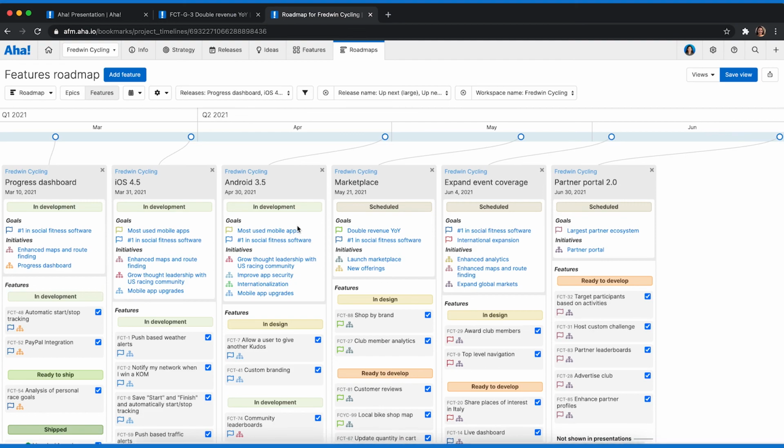Now you've seen how to organize, analyze, and prioritize features. I hope this gave you all some good inspiration for using your strategy to say yes or no to new features. Thanks, everyone.